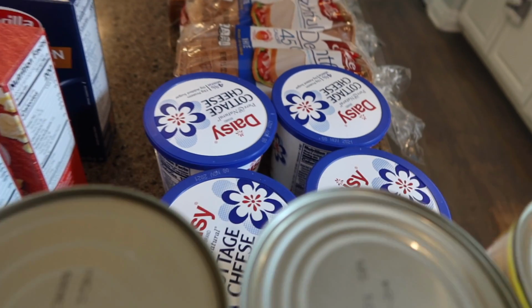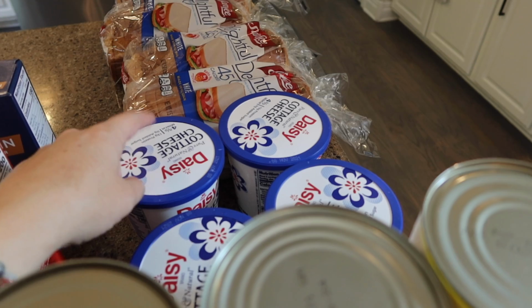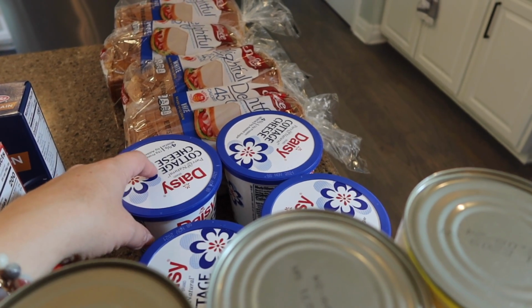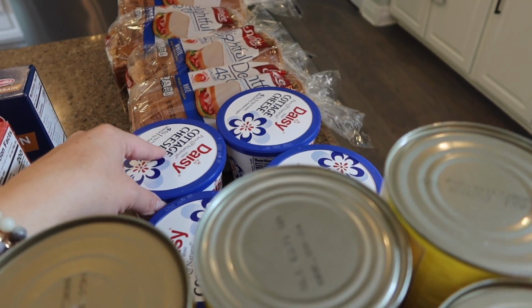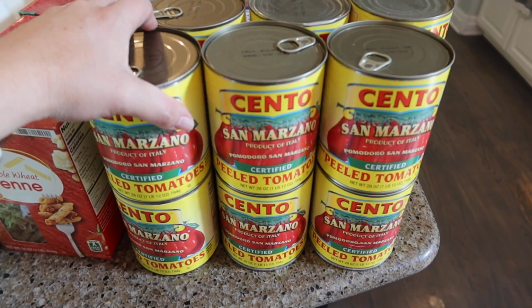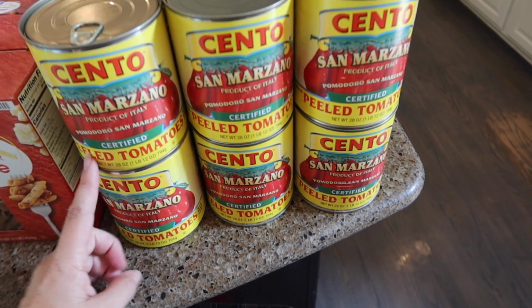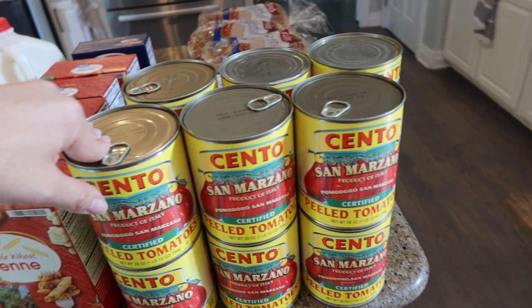We definitely are getting used to this new brand that we tried since we did 1 ingredient foods, because it's a good clean brand for cottage cheese, and yeah, it took a little bit to get used to, but we're getting there. 12 cans of peeled whole tomatoes. This Cento brand is what we've been using to make spaghetti sauce. Another thing I'd like to can eventually.